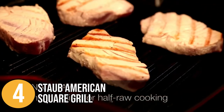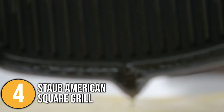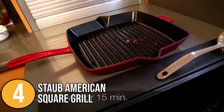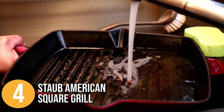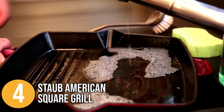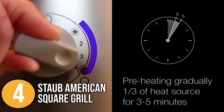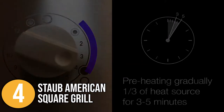The team also liked the pouring spouts on its sides, which allowed us to remove the excess fat from the pan easily. If you're conscious about the juices and fat coming from your food, this product is perfect for you. The team took around 5 minutes to thoroughly heat up the pan. The heat was evenly distributed, which we liked as well.